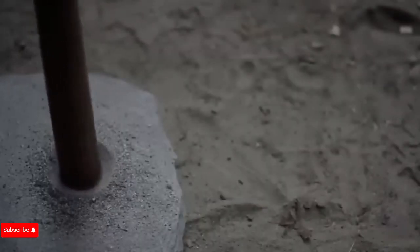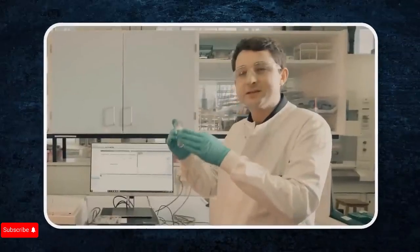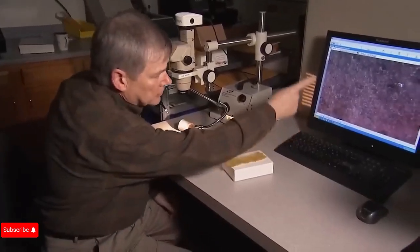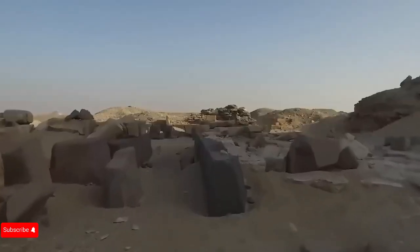Later researchers, including teams working with Dennis Stocks, an experimental archaeologist who has spent much of his career physically replicating ancient Egyptian stoneworking, picked up where Engelbach left off and tested the method directly against the stone.